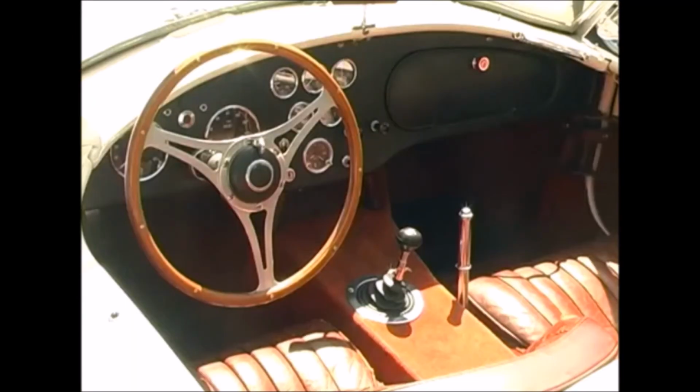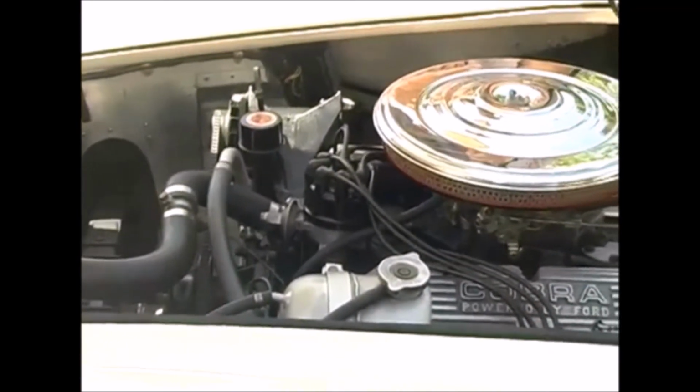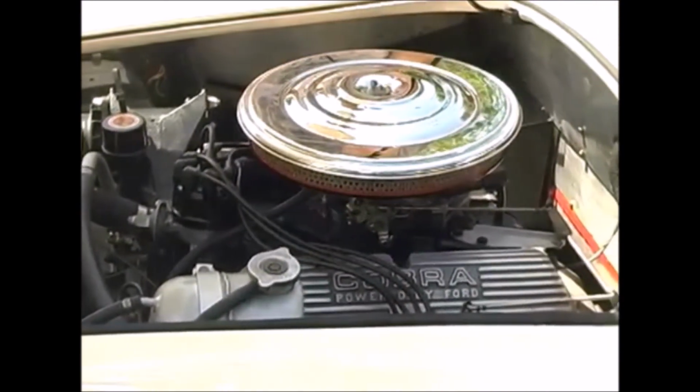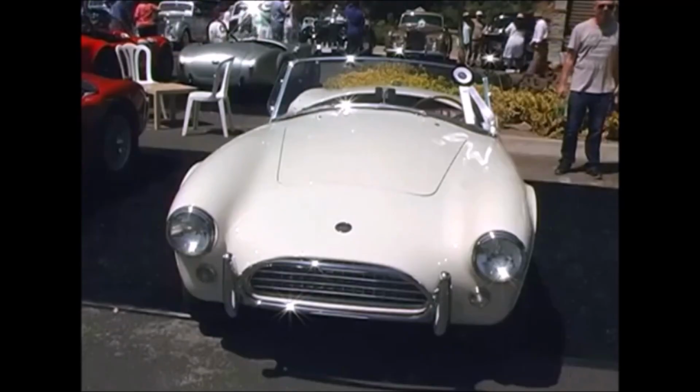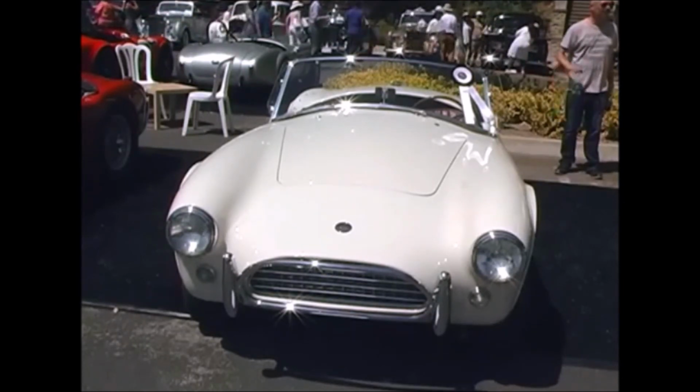This car originally is a British car, so you can see the gauges are all British. They're Smiths gauges, and this car obviously started life as an AC Ace with very meager power. Then when Carroll Shelby came along and put the Ford V8 in it, he really created a monster, and a noted car that everybody sees. Whenever they see it, they know it's a Cobra.